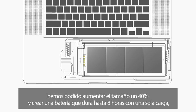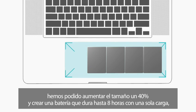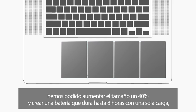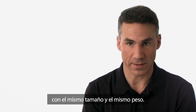By embedding the battery and removing all the infrastructure associated with a removable battery, we were able to create a notebook with a 40% larger battery that lasts up to 8 hours on a single charge at the same size and weight.